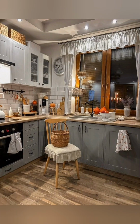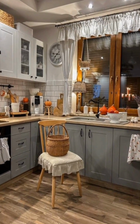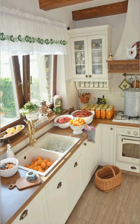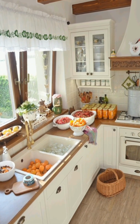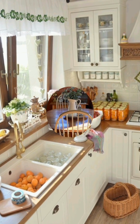Kitchen staples: apron front sinks, also called farmhouse sinks, open shelves with vintage mixing bowls, jam jars, and embroidered tea towels. Peg racks or hooks for hanging copper pans, baskets, or mugs.